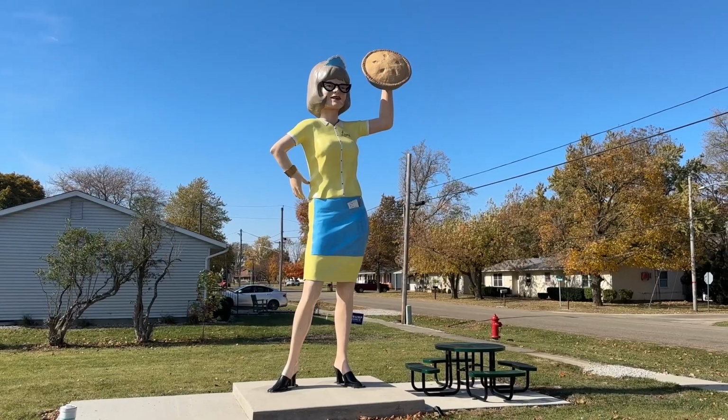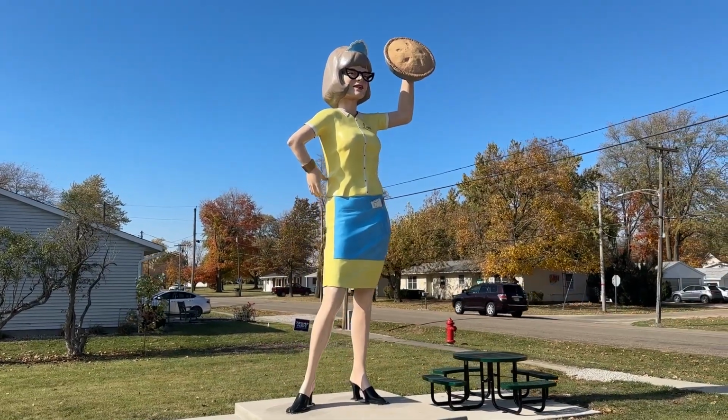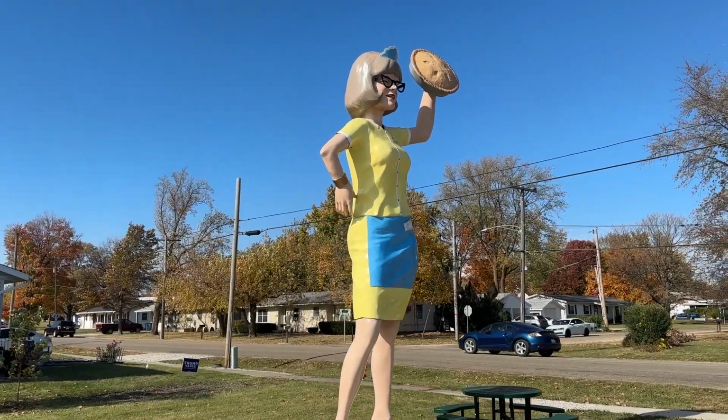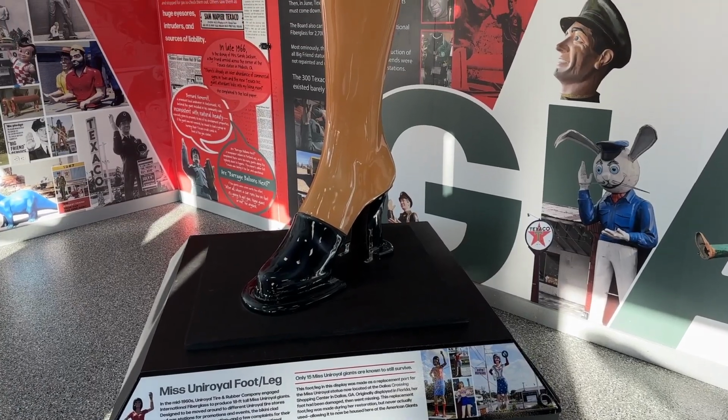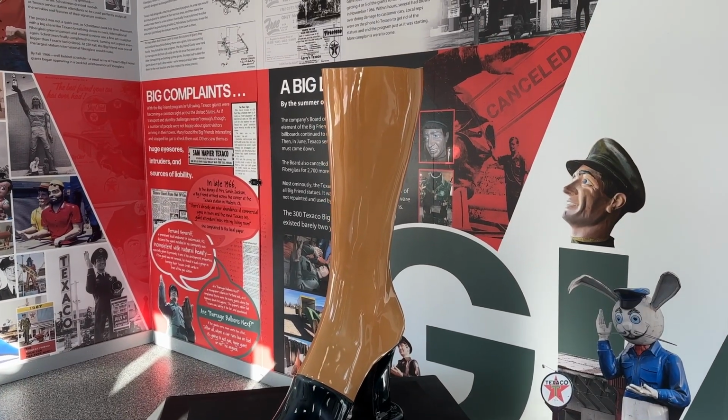When we opened this museum, we didn't have a Uniroyal gal, so I thought it would be cool to include a foot of her so you could kind of see what one looks like. But now they have Lumi just down the street, who's a full Uniroyal gal that you can see just a short walk from here. So I'm not sure this foot has a purpose here anymore, and maybe we can use this place for something else that I have in my collection. But right now, that's what's here. And you can read a little bit about the Uniroyal history.